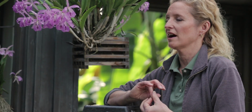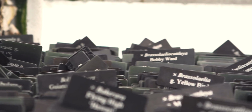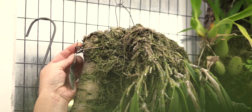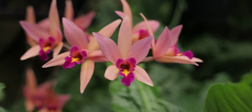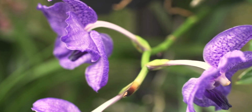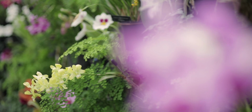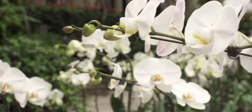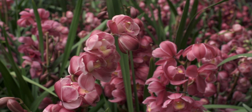We have 2,300 different kinds of orchids in our collection, which is a drop in the bucket considering the world has over 25,000 different kinds of orchids. It's the largest plant group, and I really love that it's a diverse group. We're one of the few gardens that displays this many orchids year-round. To accomplish that, every plant you see needs to be switched out every 2 weeks. So for every plant you see, there need to be 26 other plants that are ready to take its place throughout the year.